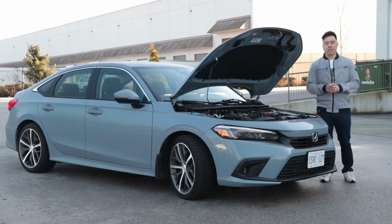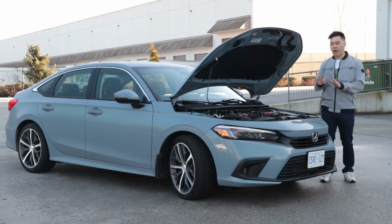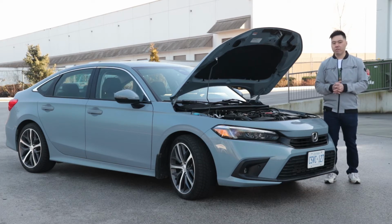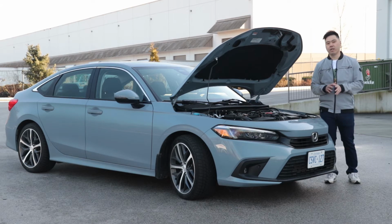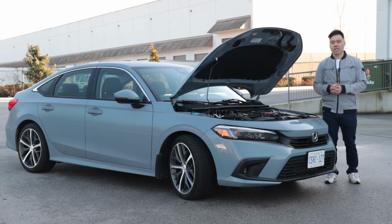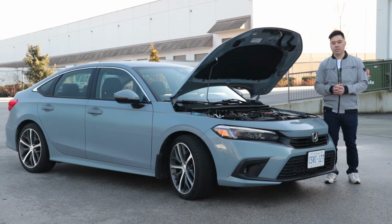Alright, so moving on to reason number 2 as to why I think the Honda Civic is such a great budget value car is the powertrain. Ultimately, you want something that is very reliable and fuel efficient, saving you on operating costs. What's also important to note is that the all-new Honda Civic has kept the original powertrain design from the previous generation. That's also considered a good thing because newer designs tend to have more problems.